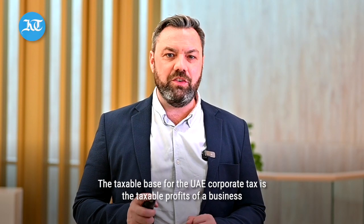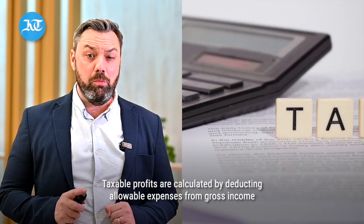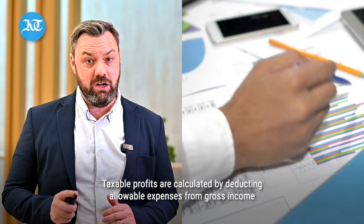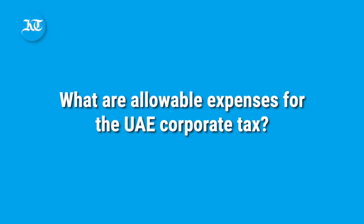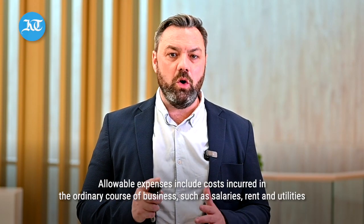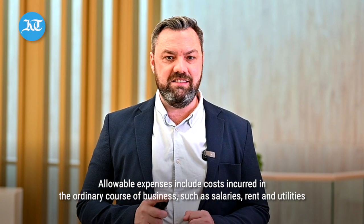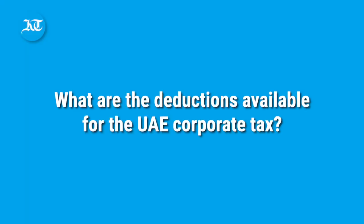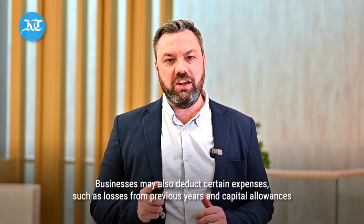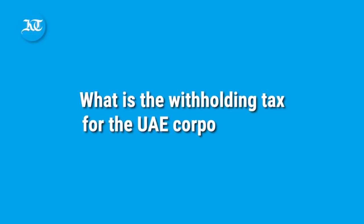The taxable base for the UAE corporate tax is the taxable profits of a business. Taxable profits are calculated by deducting allowable expenses from gross income. Allowable expenses include costs incurred in the ordinary course of business, such as salaries, rent, and utilities. Businesses may also deduct certain expenses, such as losses from previous years and capital allowances.